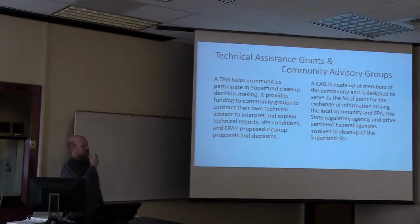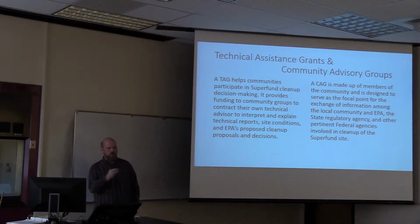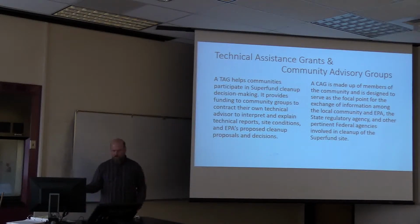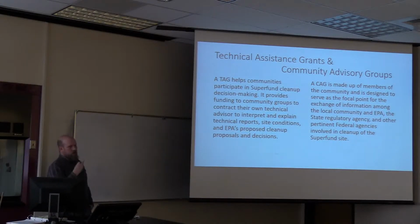So now we have these TAG and CAG groups, and these are both mechanisms administered by the EPA. It's technical assistance grants or community advisory groups. And both of these are often described as sort of a point on a triangle, the triangle being the responsible parties, the regulatory agencies, and these groups sort of representing the community. And I don't love that metaphor because I feel like the state and the Fed are supposed to be representing the community as well. That's what they are. We're a representative democracy. And oftentimes we don't have any interaction with the responsible parties. So I think that metaphor falls apart a little bit.